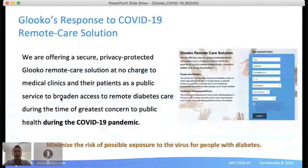So while we already had this solution in place, we felt it was necessary to really amplify our offering to the market in light of COVID-19, because diabetics, while inherently aren't more prone to catch the disease, because of the complications and comorbidities that diabetes patients suffer with, they're much more likely to have complications from catching COVID-19. So the goal is to help minimize the risk of exposure.